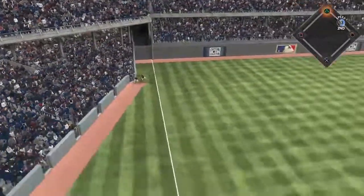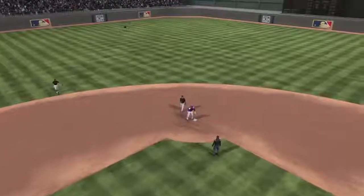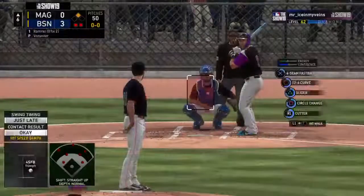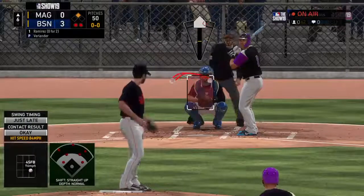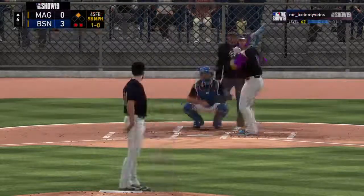Base hit. And the perfect game will go by the wayside. He's safe. And he's going to make it there. Barely, as he's into second base with a double. The batter, shortstop Hanley Ramirez, number 2. First pitch on its way from Verlander. Ball 1. 1-0.